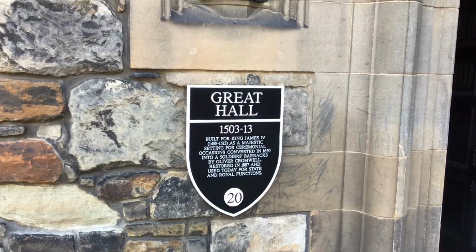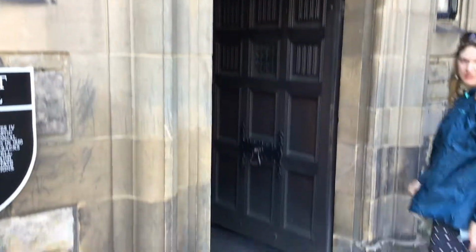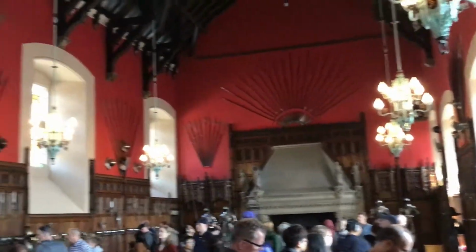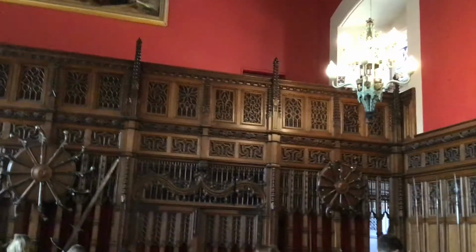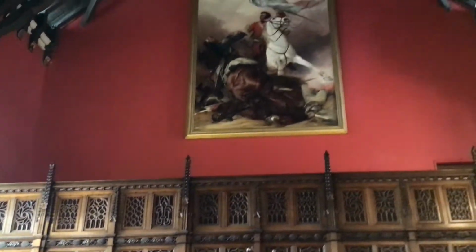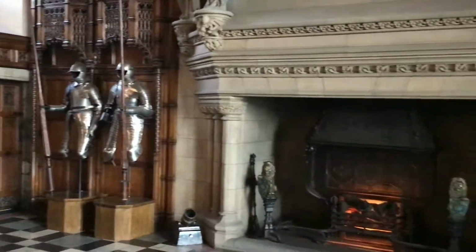This is the entrance to the Great Hall built in 1503. I'm just going to go and have a look inside. This is inside the Great Hall. Most of the panelling, most of the figures in here are actually Victorian, believe it or not. But the ceiling is one of the most important medieval wooden ceilings in Scotland. A little bit more detail of the wood panelling inside the Great Hall. Face at the other end of the hall.